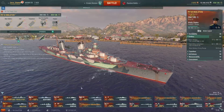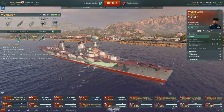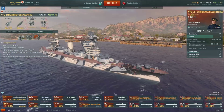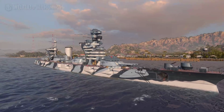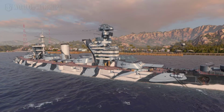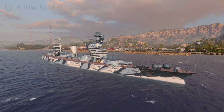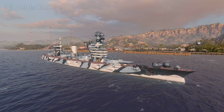But let's say you have this question, Zerra: if I only have tier 5, don't get me wrong, you can do some good looking damage even in this one. I highly recommend, by the way, the Italian Giulio Cesare. It's a very good, strong, close to OP ship at tier 5, and I still believe that you will earn credits like crazy.